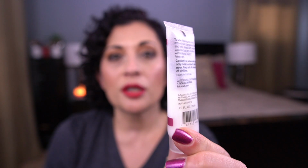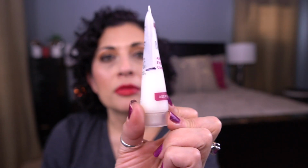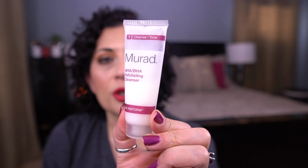I also started using the Murad AHA BHA Exfoliating Cleanser, and I put this in my shower, and I'm using this on the KP on my arms. Because it's an AHA BHA exfoliating cleanser, that would be the perfect place to use this, because I really don't like exfoliating cleansers on my face. So I'm trying it on my arms, and it's working okay. This is where I am now, and I didn't mark it when I originally started using it, so bad panner. But I'm using it maybe once a week or so. So we're working through that.